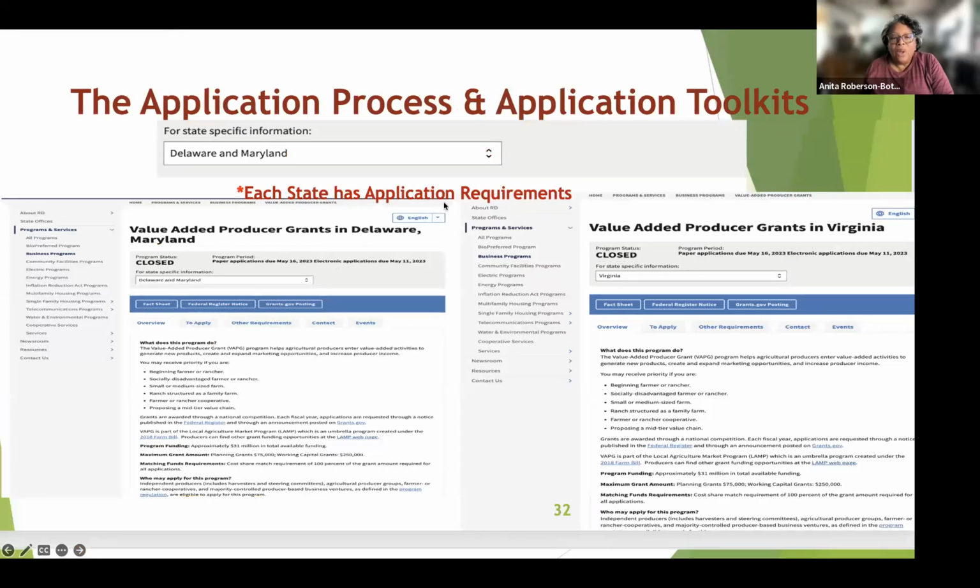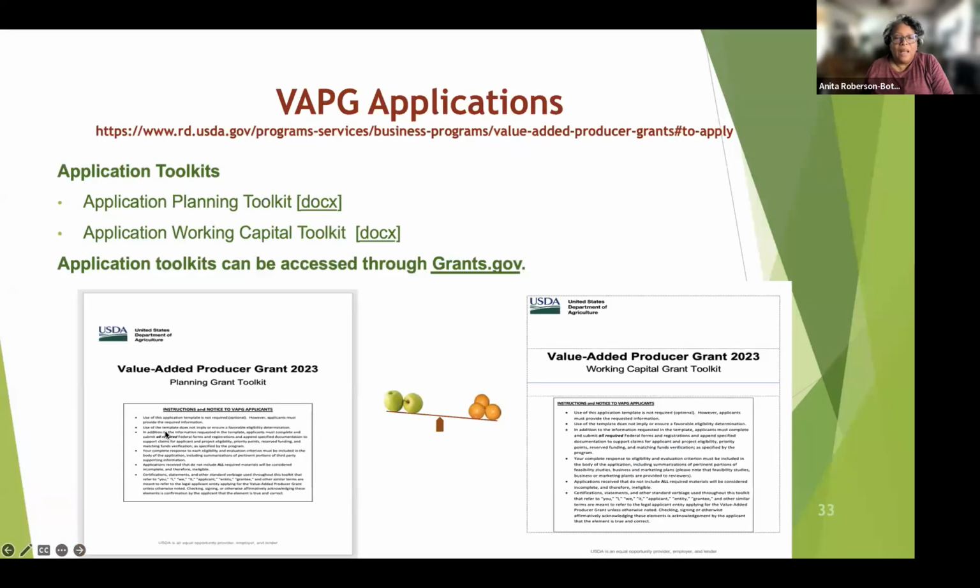Again, each state has its own application requirements. Here is a copy of what it looked like for Delaware and Maryland last year. And on the right side, this is what it looks like for Virginia. They look very similar, but of course, there are some little differences. Again, applications can be submitted through grants.gov, and this is what the actual toolkit will look like. And you want to make sure that you're using the right toolkit, and it will state clearly on the outside.